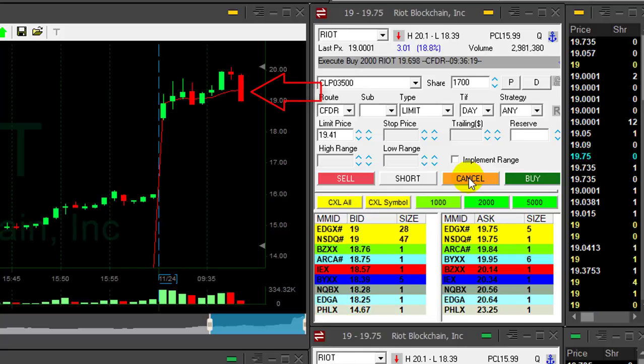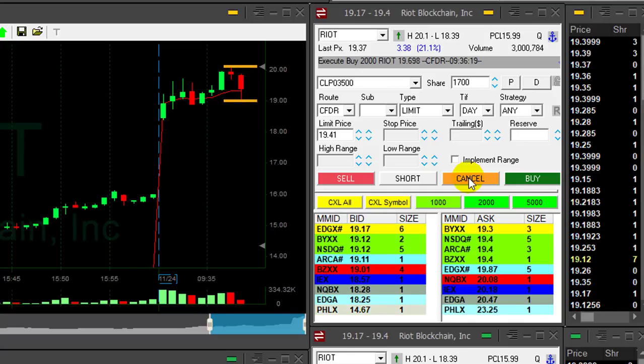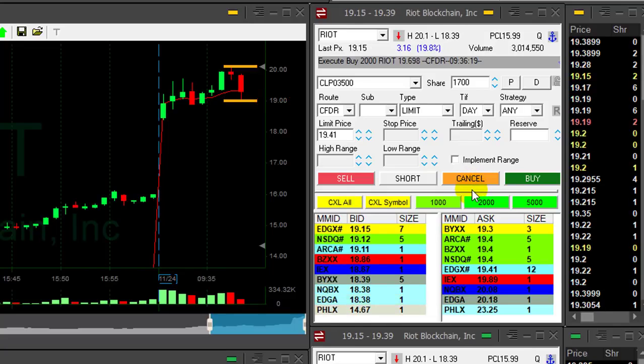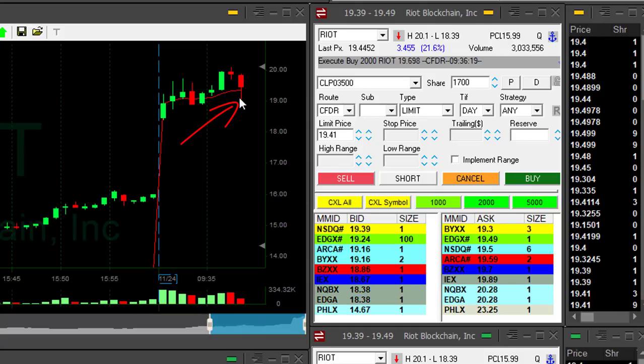Oh, look at this huge pullback. I hate it. That's a $1 and more pullback. Luckily, it was supported at $19. When you see a move like that, never let it shake you out. Always look for the pullback after the pullback. This bottoming tail that you're seeing here, that should be your stop, just beneath this bottoming tail.